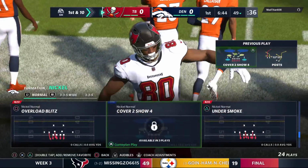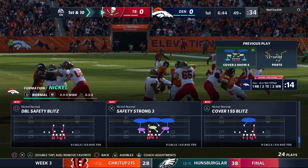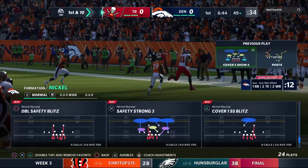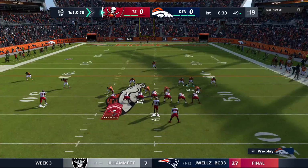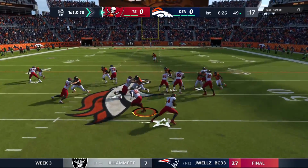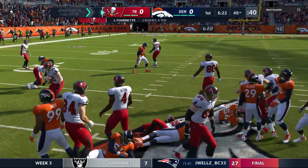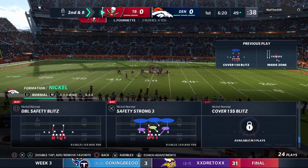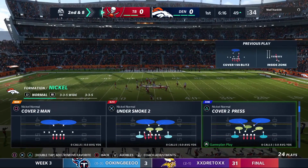Near midfield at the 49. First down, Buccaneers. Fournette, a first down carry. And he's got it across midfield and into Denver territory. 2 yards on the pickup there. It'll be 2nd and 8.